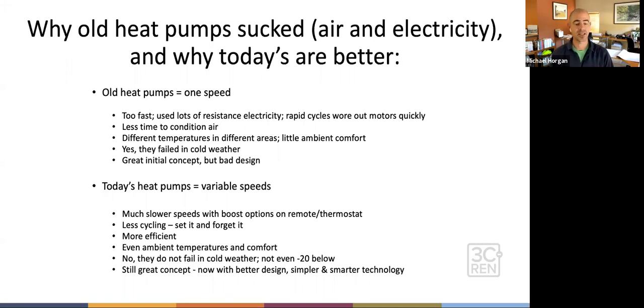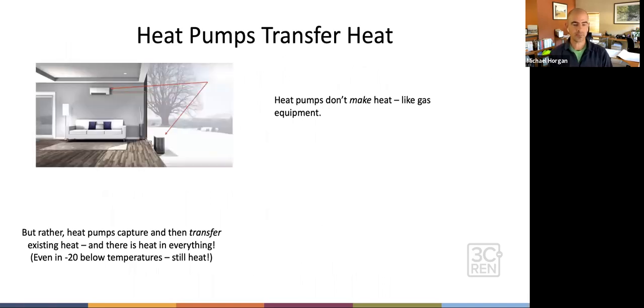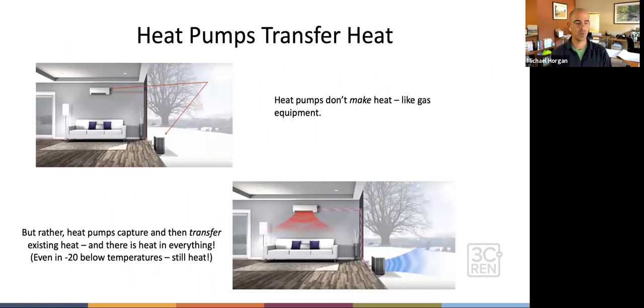So now, great concept, better design, simpler and smarter. Like the beer, heat pumps are moving heat. They're taking heat out of something, and in this case, it's the air temperature. This is kind of the sciencey stuff. There is heat in any kind of weather. Even at minus 50 degrees Fahrenheit, there's still technically heat in that air. And the refrigerants that we use today can capture heat from minus 50 degree temperatures. Still a little bit of heat that can be captured.